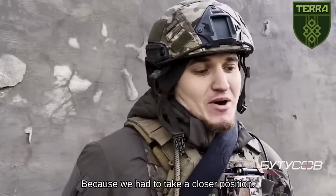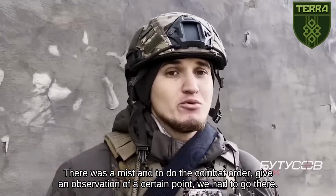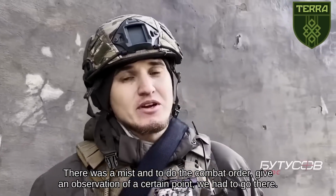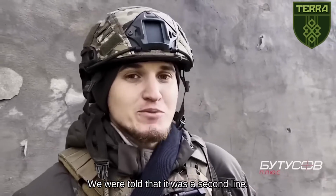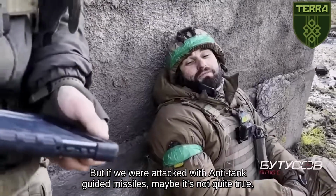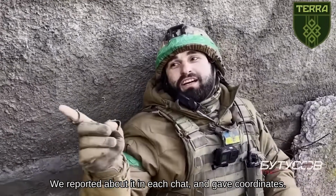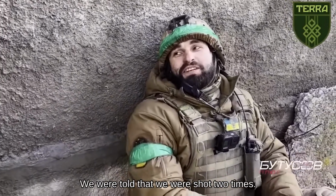But why? Because we had to take a closer position. There was a mist, and to do the combat order, given observation of a certain point, we had to go there. We were told that it was a second line. But if we were attacked with anti-tank guided missiles, maybe it is not quite true. We took a breath. We reported about it in each chat and gave coordinates. We were told that we were shot 2 times.